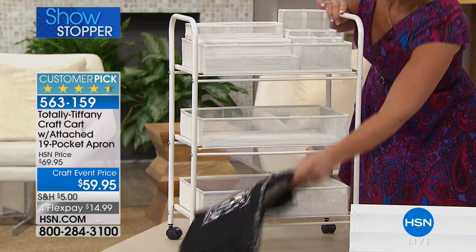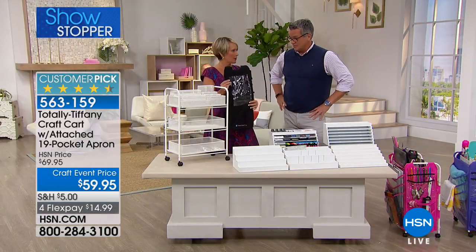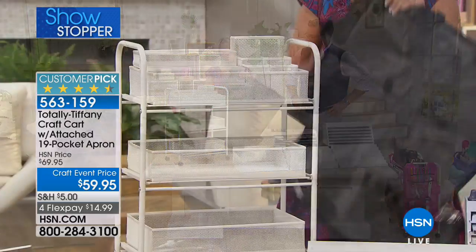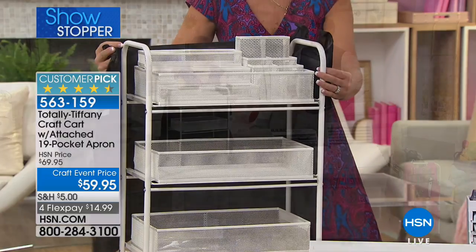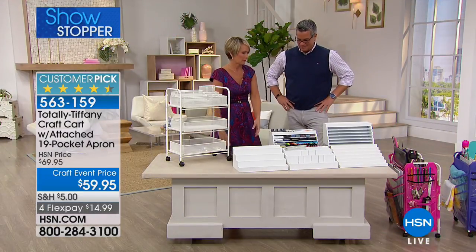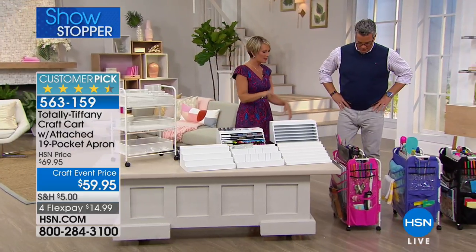Then you're going to get the wraparound apron, and it's going to come in four colors. That's a big deal, too. We're going to add all these pockets to your cart when you wrap the apron around. So smart. These desk-made pieces all fit in the cart, so you're going to see those in the cart.